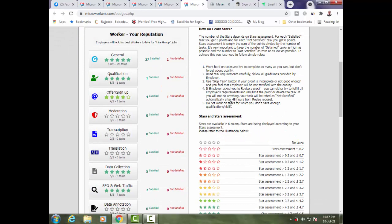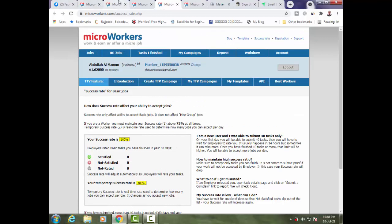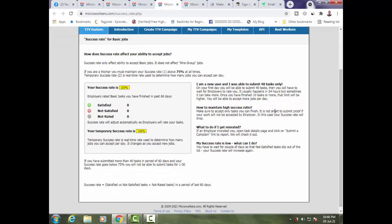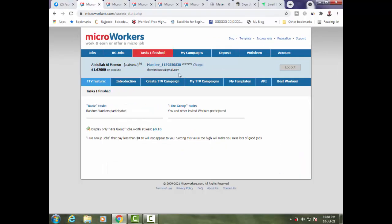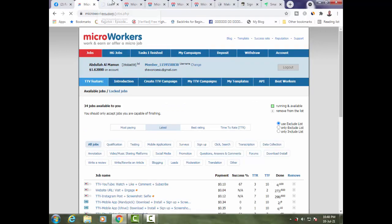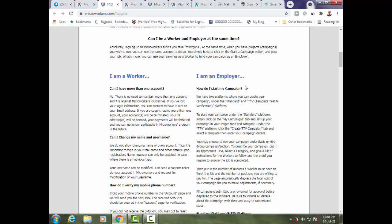Below 70% you will be blocked, or in microworkers your job will not be available for 3 days if your success rate is under 70%. If you are a worker, you must maintain your success rate above 75% at all times. If you want to check more in detail, you can go to the microworkers frequently asked questions page. I am a worker, and this part is for employers.